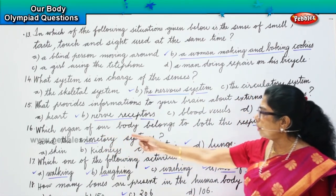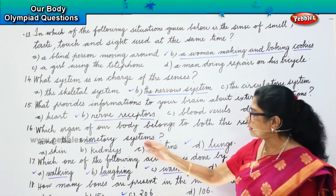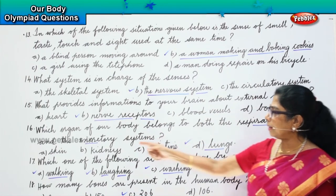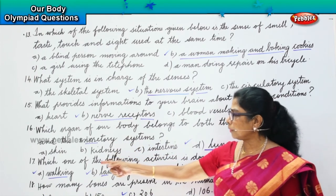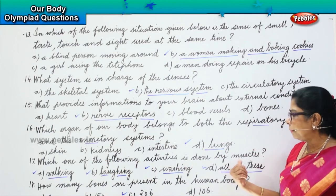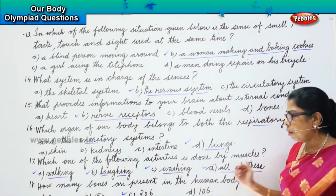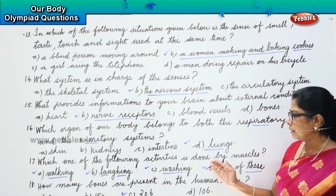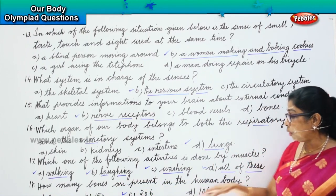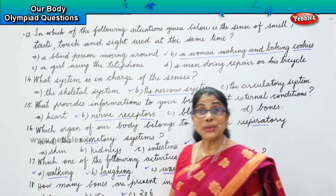Which organ of our body belongs to both the respiratory and excretory system? Lungs belong to both the respiratory and excretory system. Which one of the following activities is done by muscles? All of these, walking, laughing, washing, in all activities muscles are involved. How many bones are present in the human body? 206 bones are present in the human body.